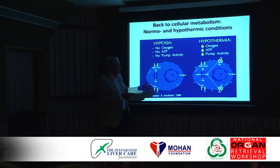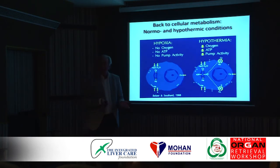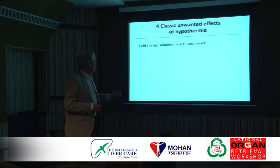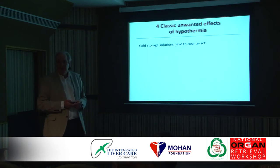Now, what happens during hypoxia and hypothermia, when there's no oxygen and there's cold temperature, is that the pumps slow down. They don't stop, but they slow down. As a result, there's a lot of attraction of sodium, which is now coming into the cell because the cell is loaded with proteins. Proteins are negatively charged. That attracts the sodium, and with sodium comes water. So when you have hypoxic conditions and hypothermia, there's a lot of influx of sodium and water, which of course will mean, what do you get? Cell swelling, correct. And the result of cell swelling is? Yes, lysis. Good.